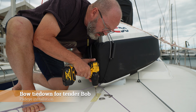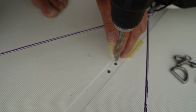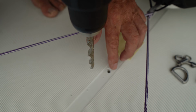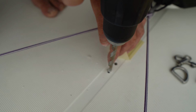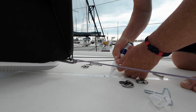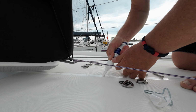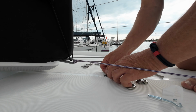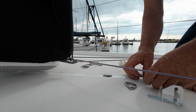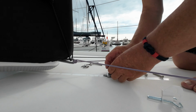Having Bob on the foredeck worked well, so we attached a pad eye through the deck to secure him. We worked out a way to secure him with just 2 points, one at his stern and the other at his bow. This avoids the need for any straps across the deck and makes him quick to remove if we need to.